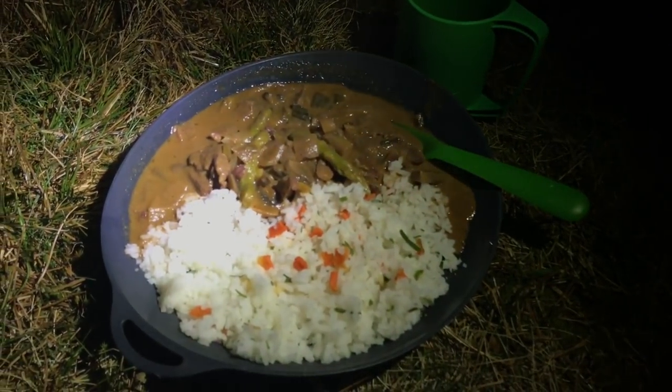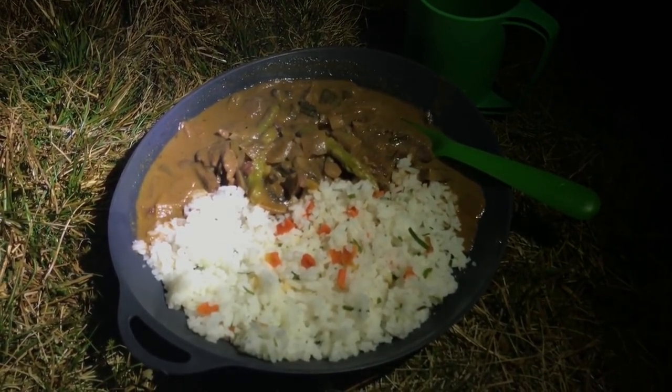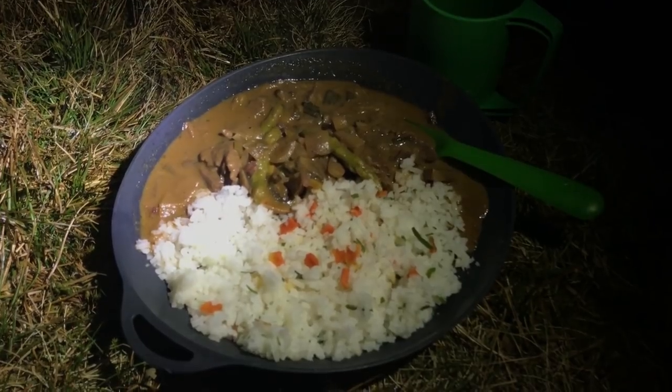That's my evening meal for tonight. Beef bourguignon and rice with vegetables.